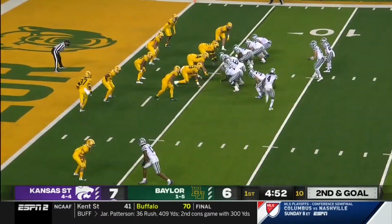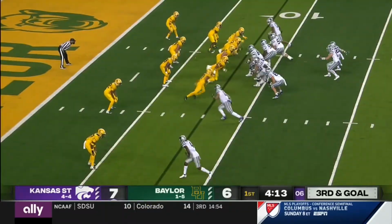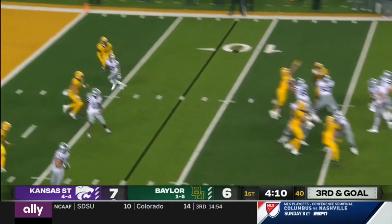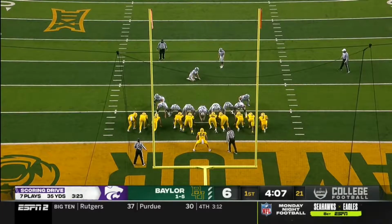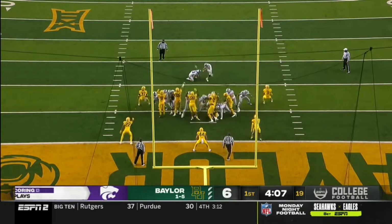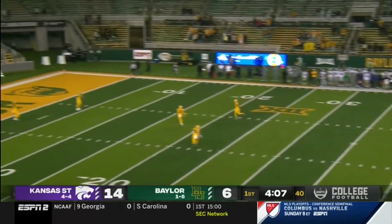And Howard. Knowles already scored on the jet sweep. A crossing route, a couple of crossers. It is Vaughn out of the backfield, a touchdown. Timing by Howard is what makes the play. 4:07 to go, first quarter, and Baylor will get it back.